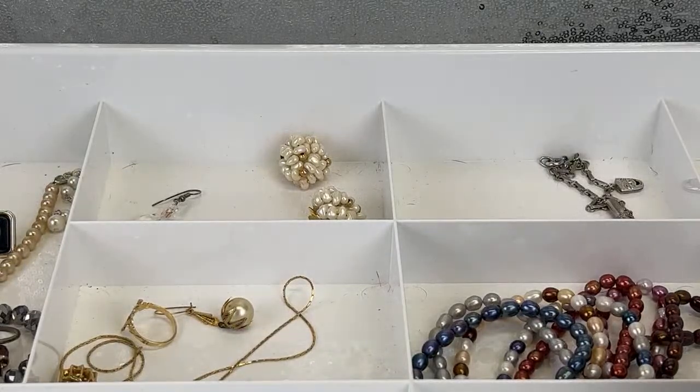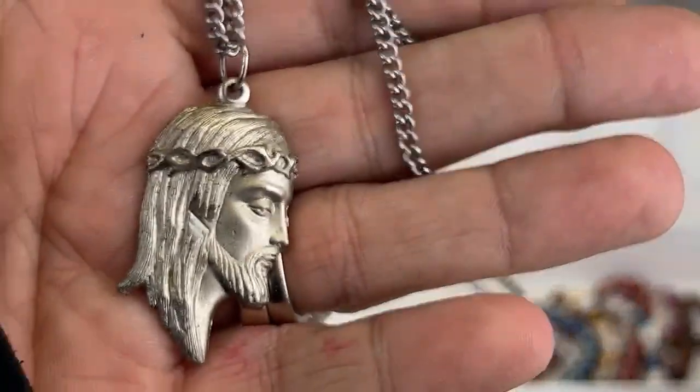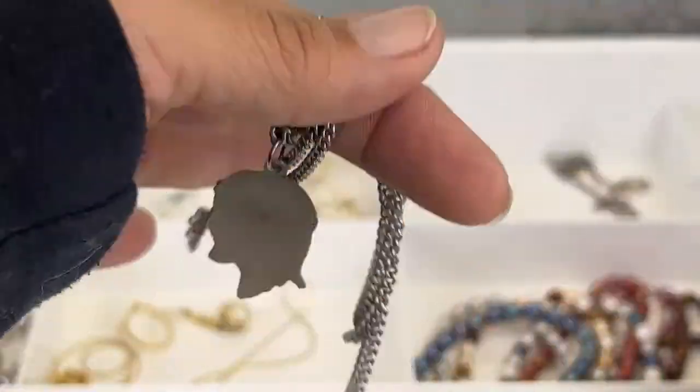But they are really hard to find. Usually you can find them at some places. You can find them at your thrift stores and that. But in my area, non-existent. And if they do have them, people are so greedy and so crazy about them that it's just not worth the hassle.